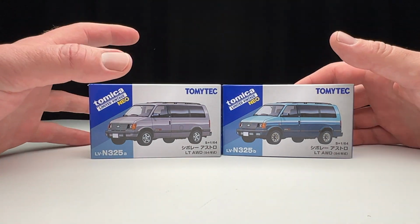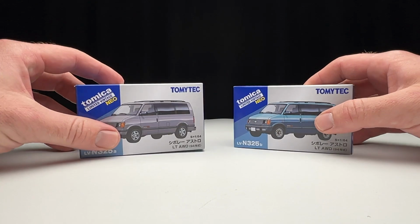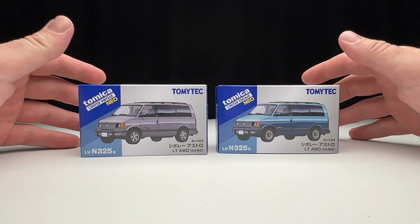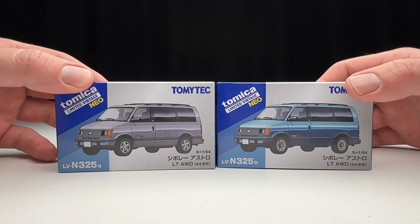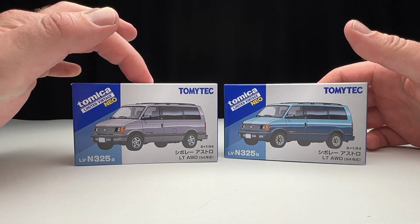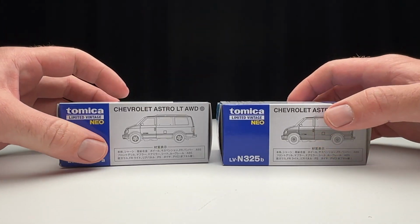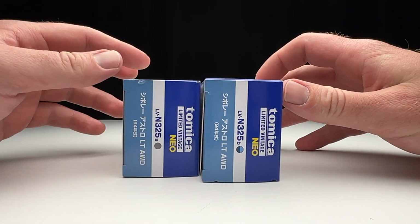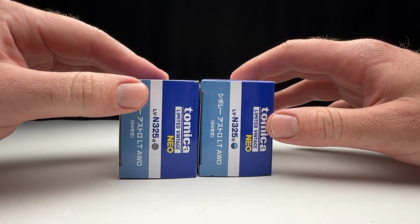And I got them finally today. I don't even remember when I pre-ordered these. I pre-ordered them as soon as they became available for pre-order, and I just couldn't wait to get my hands on them. They were announced quite a while ago, and they are finally here. So we've got the LV-N 325A and the LV-N 325B. Tomica Limited Vintage, one of the highest quality brands of diecast ever, and we have it right here.